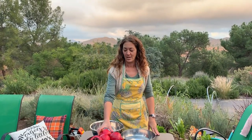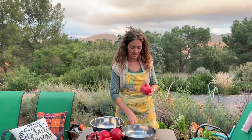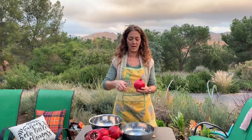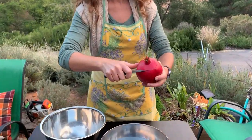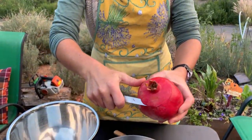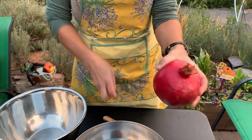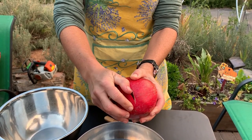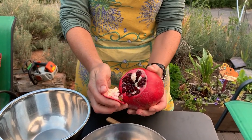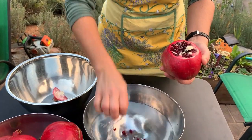We're processing pomegranates today. What I'm gonna do first is scalp the top to pop the top off. So first I do a cut all the way around, not cutting in too far. You don't want to really break into the arils. And then once you've gone all the way around, you should be able to just easily pop it off. Might want to do that over your bowl.